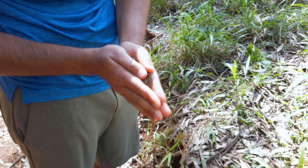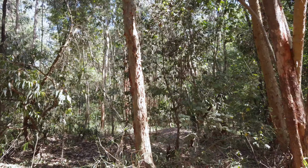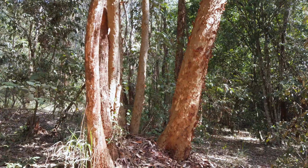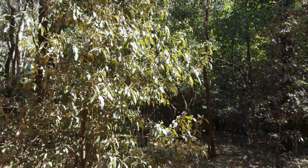Very healthy. So majority of these are local trees of some kind. Don't know the name, but they're different than the cedar trees in the beginning, and still a lot of eucalyptus as well.